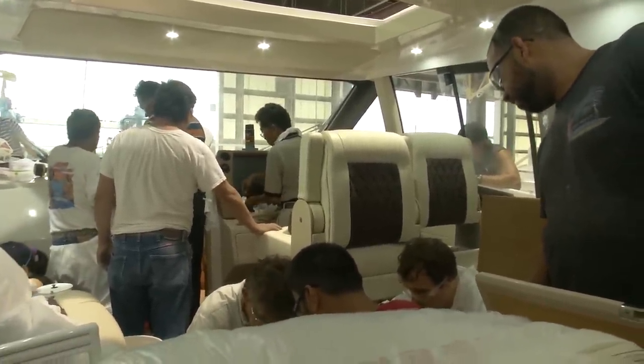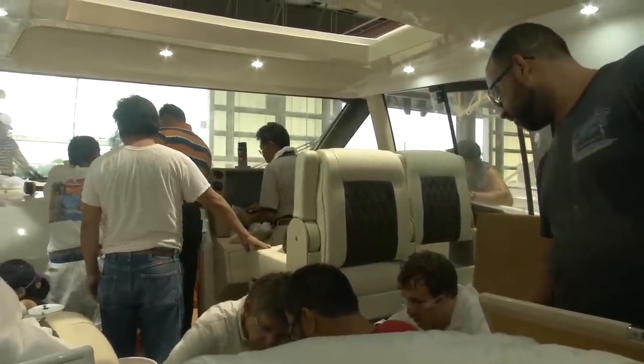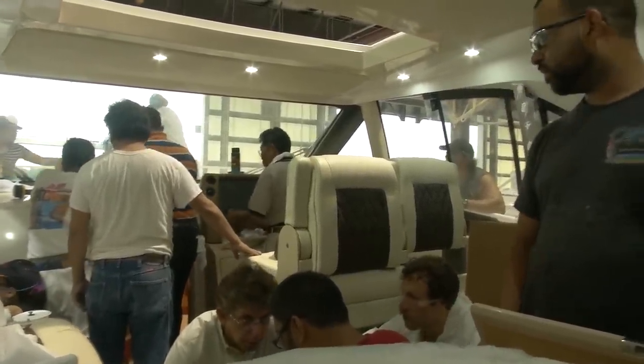We had a spot in production, so I built your hull early, just because we're still prototyping some things. Once we run this boat on Saturday, we can lock everything in, and then we're going to finish the stringer system.